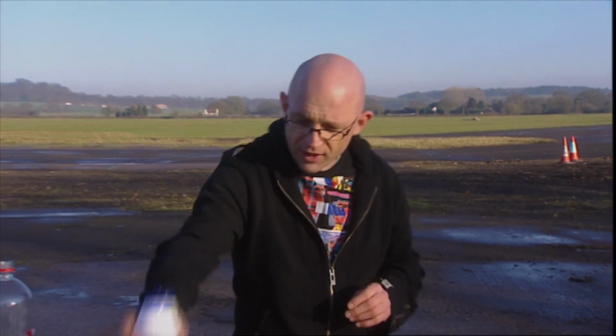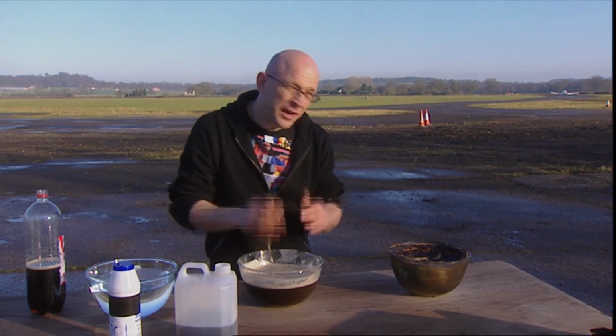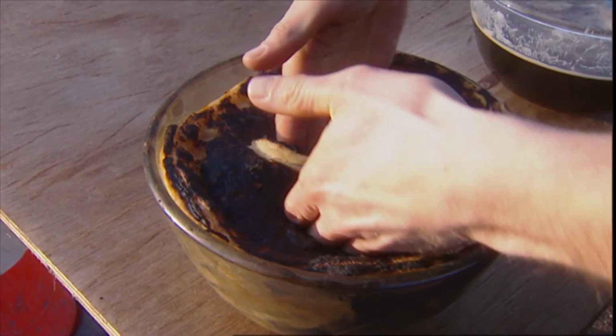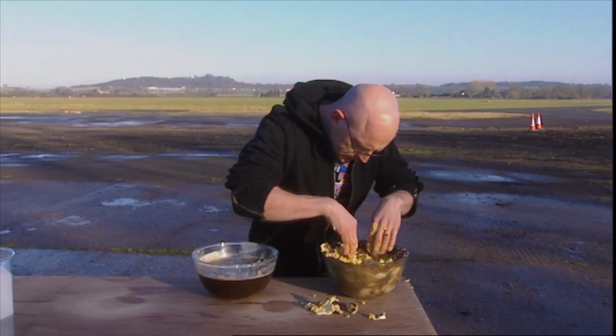Beautiful. Okay, I think that's just about ready. A quick stir. And all I've got to do now is retrieve my devices from the pie. None of our test items are waterproof, but all contain some metal parts, and that can mean corrosion.